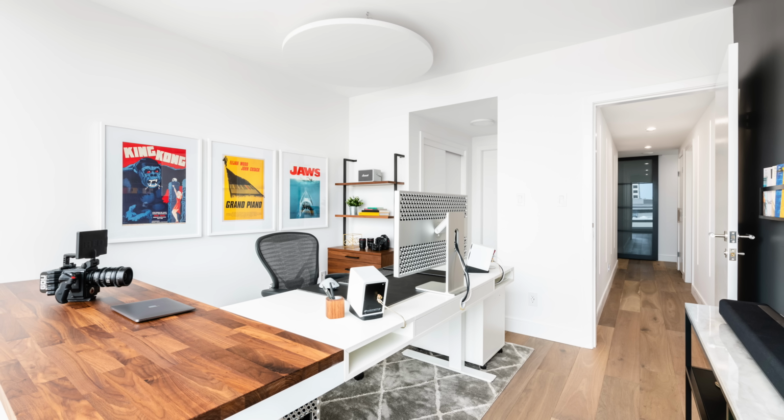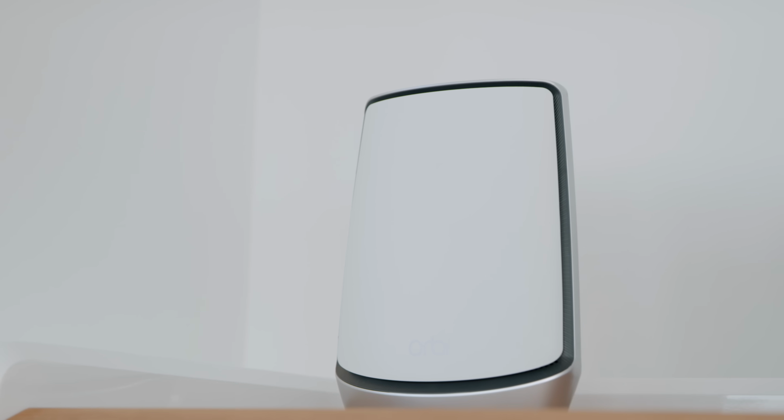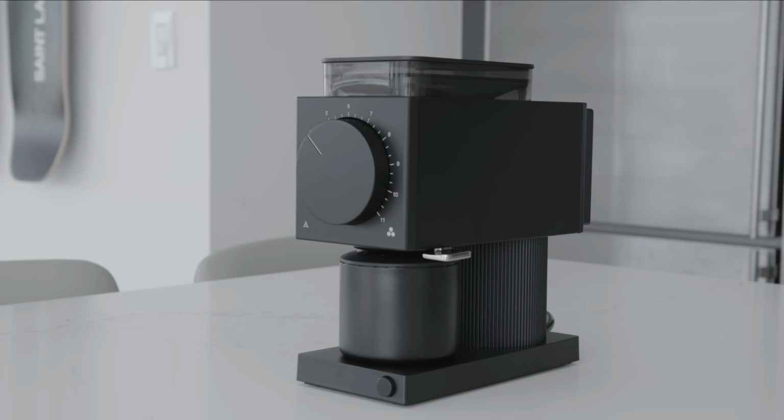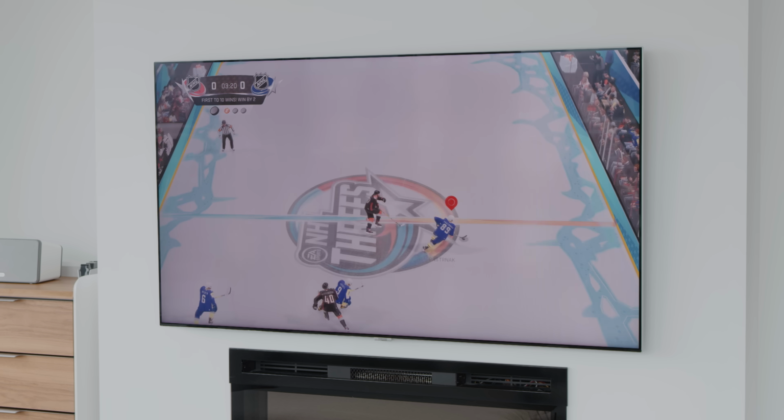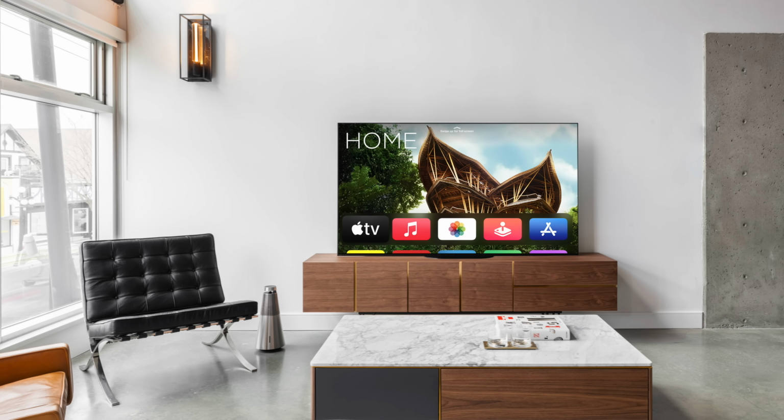Just to summarize, I've redone the entire office into an ultimate large L-shaped desk, as well as a projector setup, and it looks completely different than it did last year. I've also added a new speaker in the living room, also the PS5, of course, that came out in the past year.